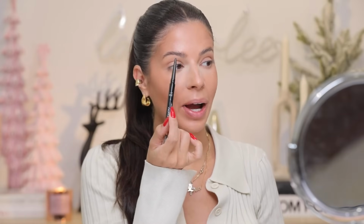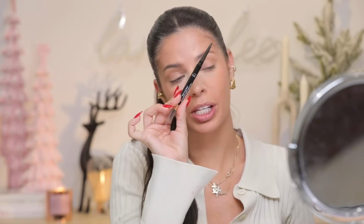I've been using it anyways, and it's the perfect match with my hair color, which is one reason why I love it. It's so pigmented and doesn't have that gross, crazy waxiness. You know when they're too waxy and don't have enough pigment and they just get messy and look chunky on your brows? I'm just not about it. I've been enjoying this one a ton.